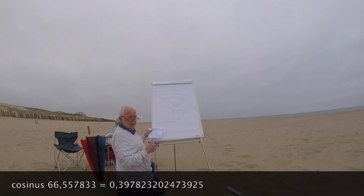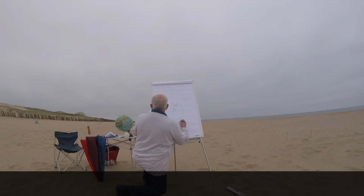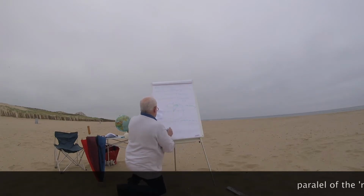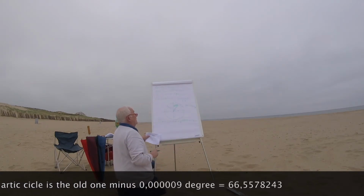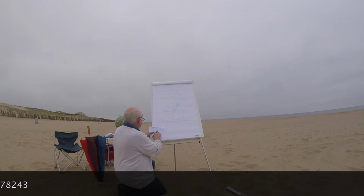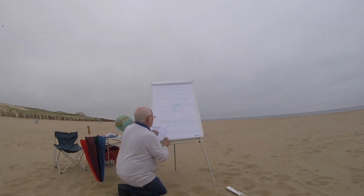The cosinus, I found it in Microsoft Excel, is 0.99372032025. Good. That's that one. And now the new Arctic Circle, which is 1 meter down, which is so many degrees less, so we have to subtract that. So the new Arctic Circle is this minus that one, and that leads to a cosinus of nearly the same.